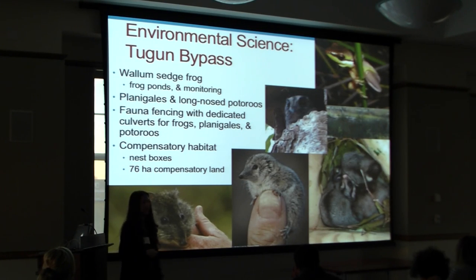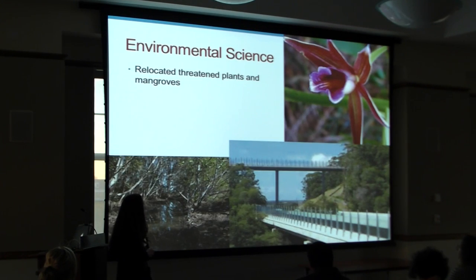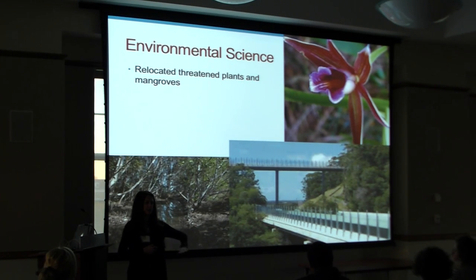And compensatory habitat, so they went and bought 76 acres somewhere else to rebuild land, and they built in all these different places for animals to live, so they really wanted that to happen. So they had all these threatened plants and wildlife as well, and they had this whole rainforest habitat down here. They didn't want to impact it, so they actually built a bridge over that area and left it down there and put walking paths.